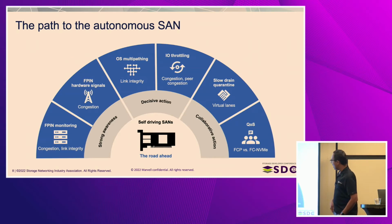But there is other stuff that we can do collaboratively, and we are doing with the Fibre Channel switch people, of a concept called virtual lanes. I think people call it virtual links, virtual lanes, and other similar names, which allow us to create different virtual paths within a physical path, each one of them with their own credit mechanism that allow us to quarantine different flows that are noisy or that are causing challenges in the SAN.